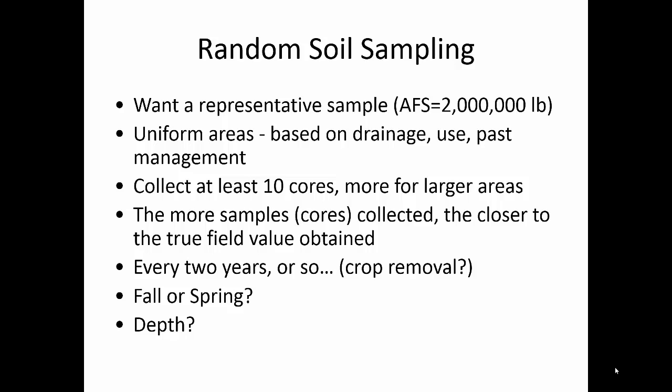If you want to take a 6-inch sample in no-till, that's fine, but still watch your trends over time. Your numbers are going to vary a little bit if you're looking at trends.